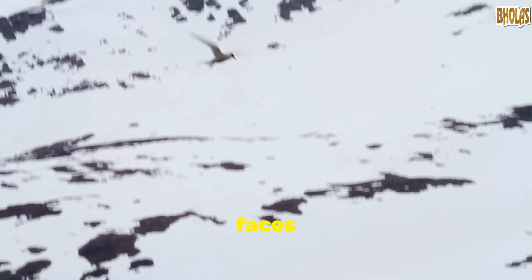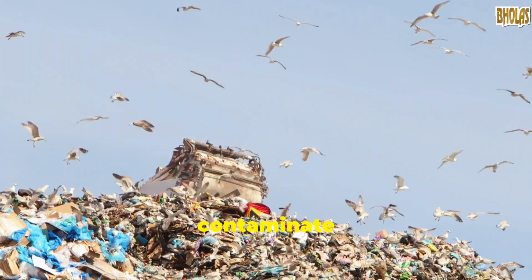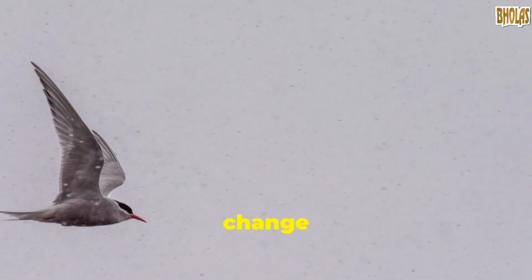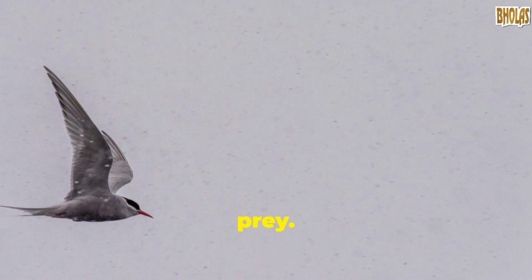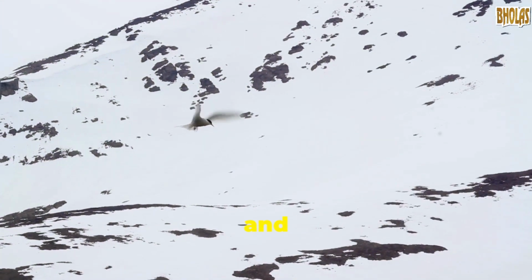The Arctic tern faces threats from pollution and climate change. Pollution can contaminate its food sources. Climate change is affecting the availability of its prey. These factors can impact the Arctic tern's survival and ability to reproduce.